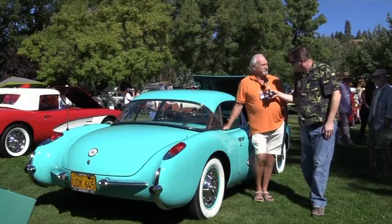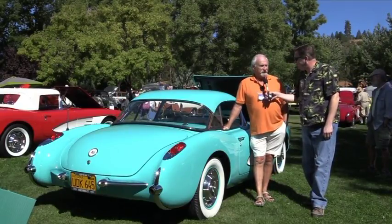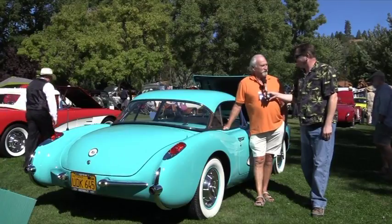Now, you've got your baby for sale. How much does a sweet ride like this go for? I'm asking $125,000. I've seen them go for more. And I would put this up against any of the other ones that sold for that.